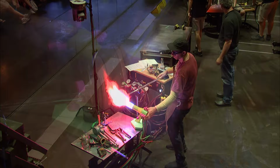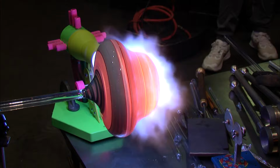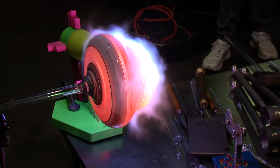Yeah, so one drastic difference you see in the glasses themselves is the way they're manipulated. Eusheen hasn't heated the backside of that piece at all, or the tube itself. He doesn't really have to worry about that stuff. As long as what he's trying to manipulate gets hit by the flame, he's good.